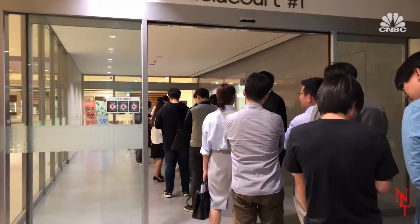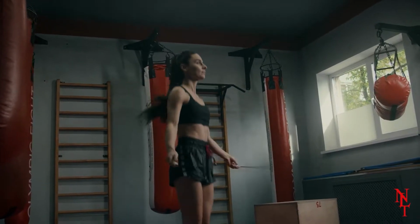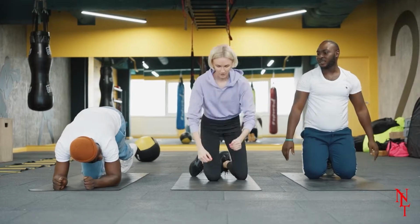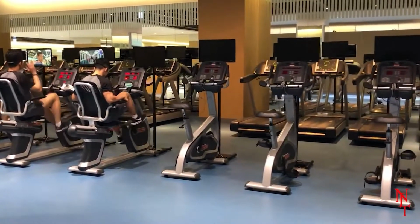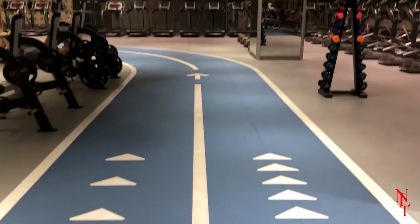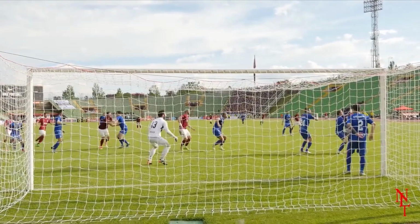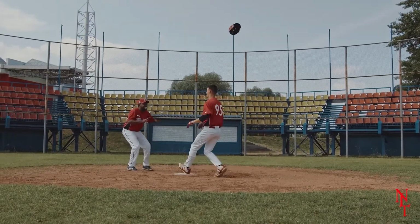Another aspect they care about their employees in is their physical fitness. How? Well, just wait until you see this. Some companies offer gym memberships, but Samsung has taken it up a notch. If you work at the Digital City campus, you're able to use their many sports fields that they have available, like the 10 basketball courts, 4 badminton courts, 3 soccer fields, and 2 baseball diamonds. There is a sport for everyone.